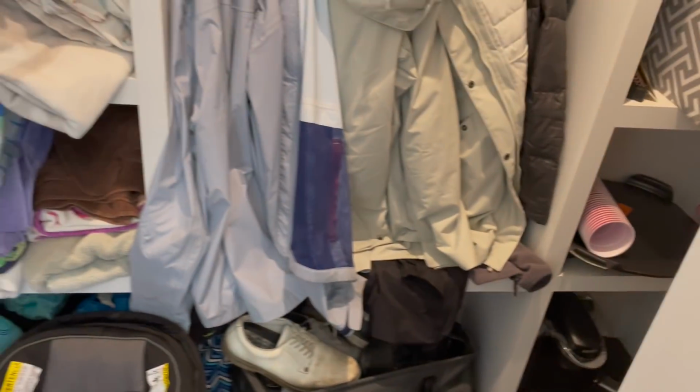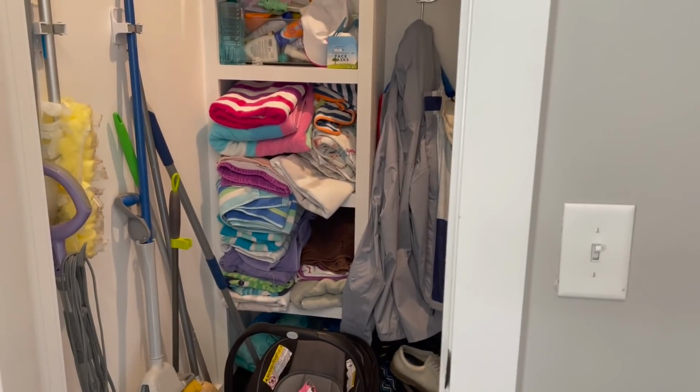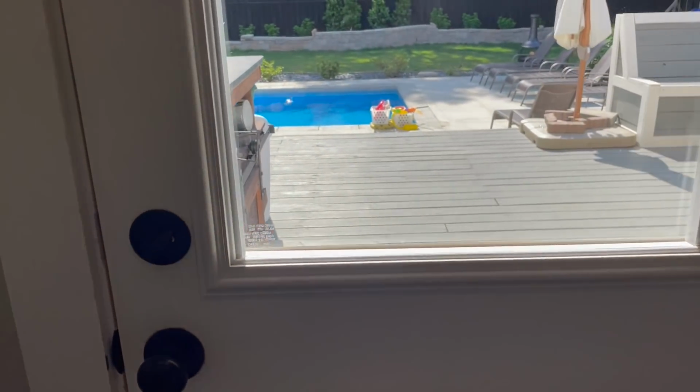We keep the pool towels in here and just extra stuff. Cat litter, you know. So hindsight, I would have made this bigger, and we put the pool in after we built the house, so I would have loved to put a bathroom there too. So this door right here goes out to the pool.